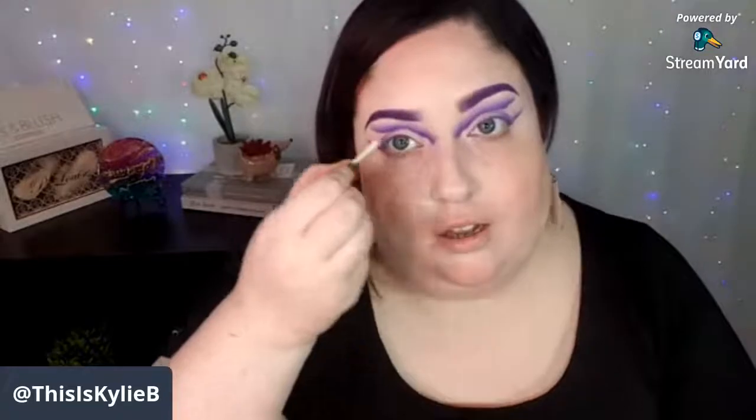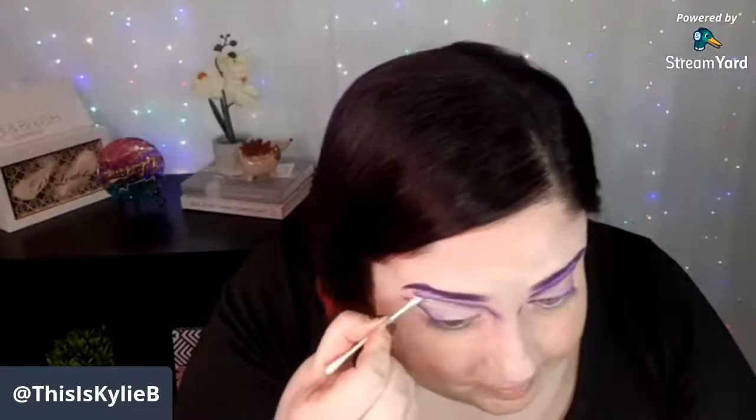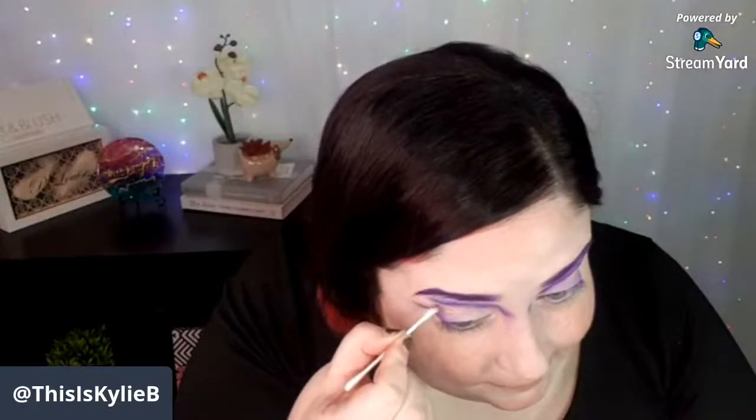Right, so I'm just going to cut under this and perfect that shape. And then I switch it over to the dry side and take away the stuff.